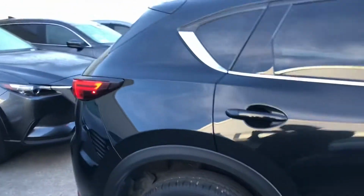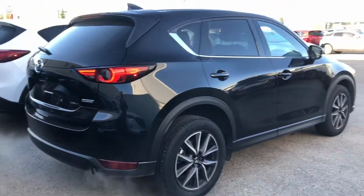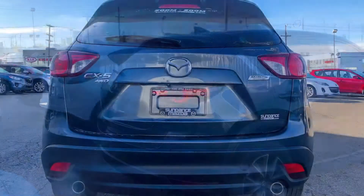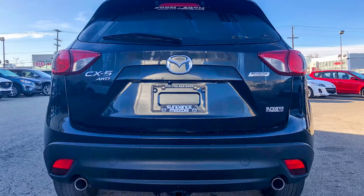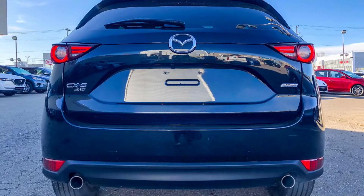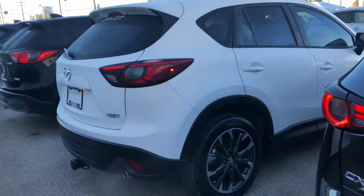Let's go on the side here. Now, Mazda definitely made some changes on the rear end. As you can tell, the 17, 18, and the other model years have identical sizes. That is because Mazda used the same platform. However, they did improve the 17, 18: quieter, nicer, and a little bit better on torque in some ways.